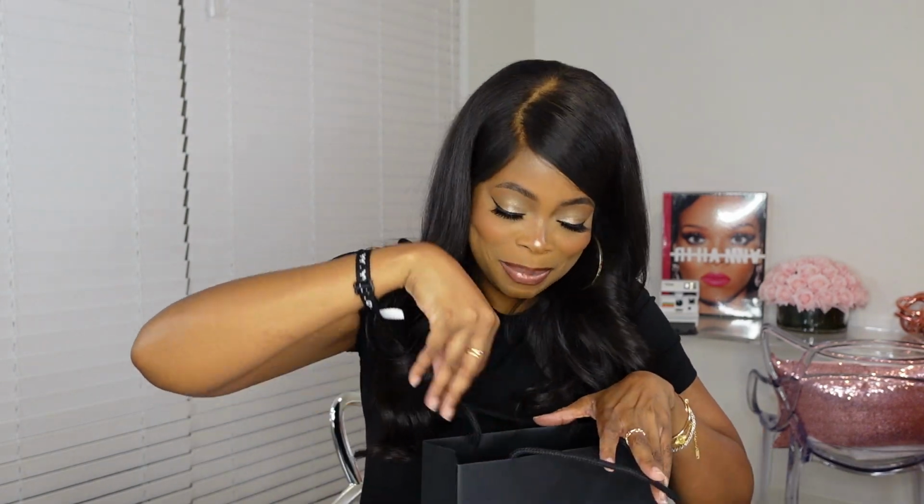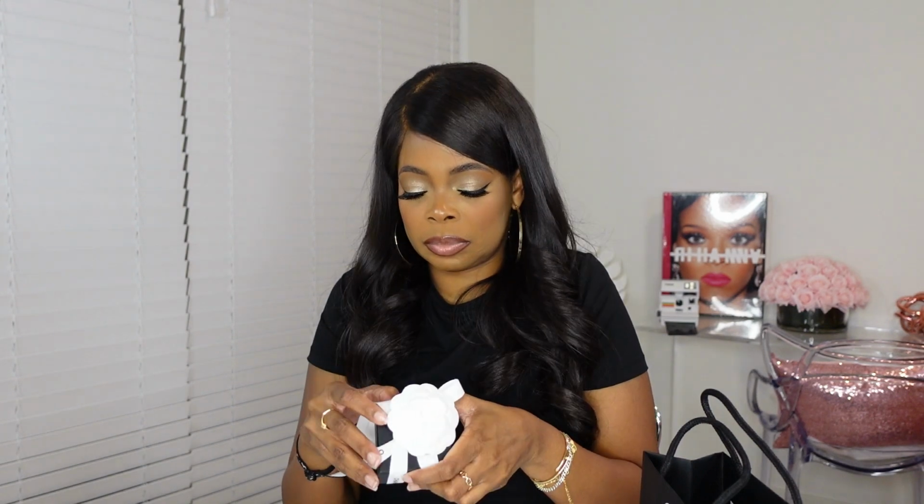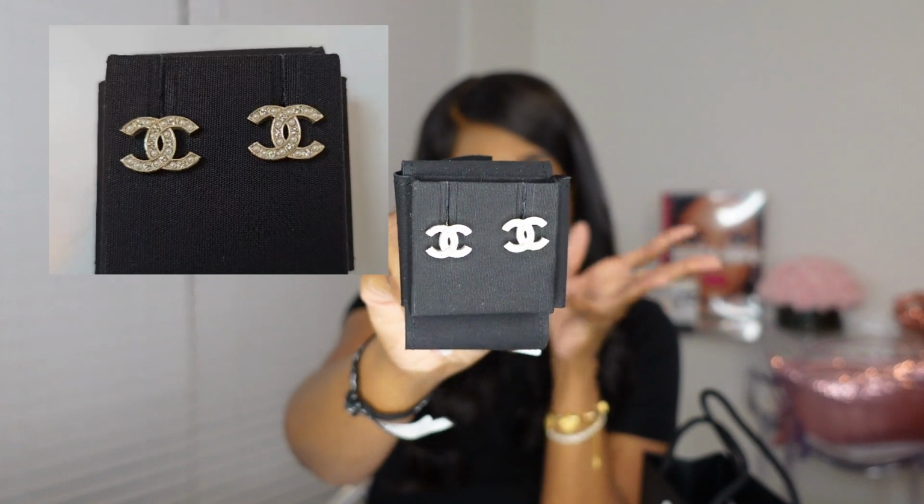And let's go back into the goodie bag and pull out another pair of earrings. Let's take off the flower, if it wants to come off, and it does not. Okay. Got the ribbon off. See? I love the detail of the pearls and the crystals on here. The pearls remind me of a classic Chanel. The crystals just give a little bit of sparkle, not a lot, but just enough. And the finish is in gold. They're gold, crystal, and pearl stud earrings from the 23B collection.